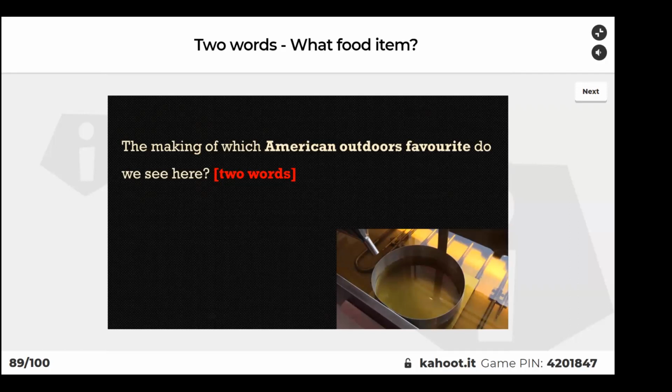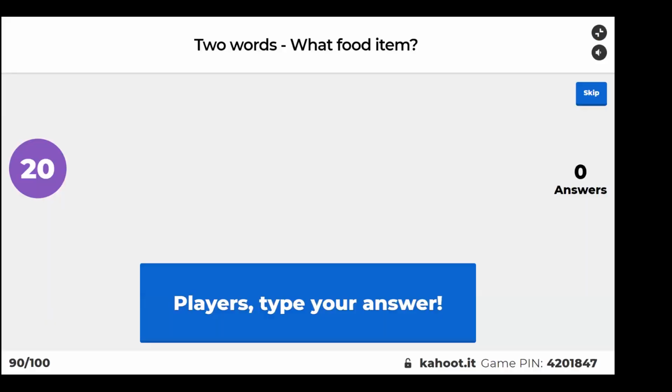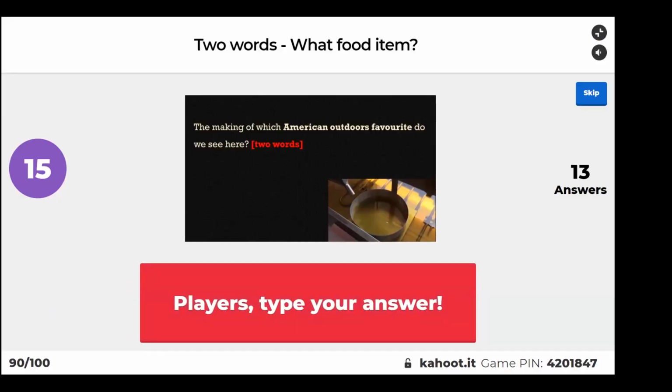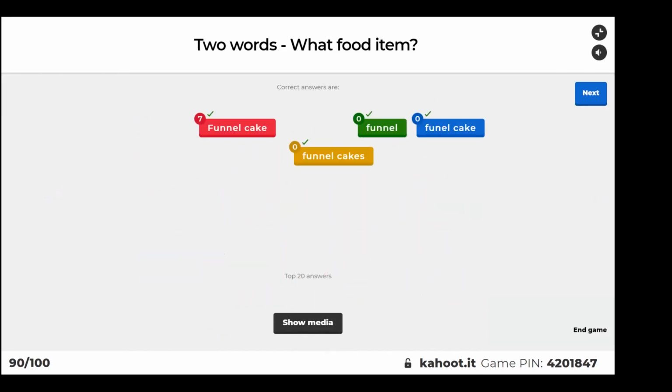Two words, name of this American outdoor favorite that you saw being made. And the right answer is funnel cake. Good answering. They used a funnel to pour in and kind of weave a pattern with that. That's the reason why it's called a funnel cake. Popular in carnivals, fairs, and all kinds of fun events in the USA.